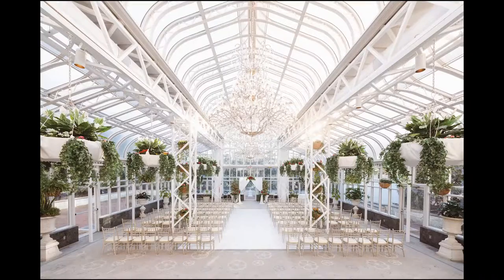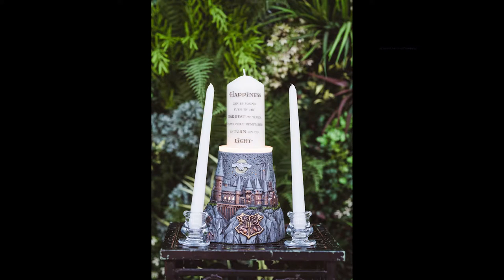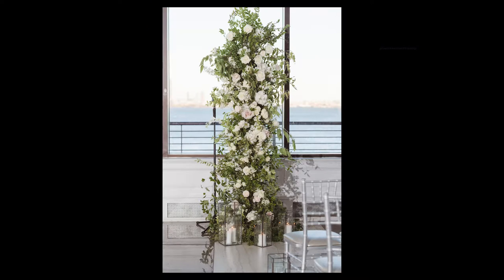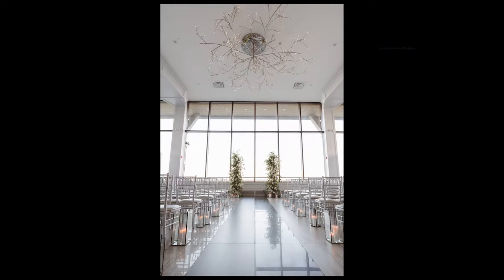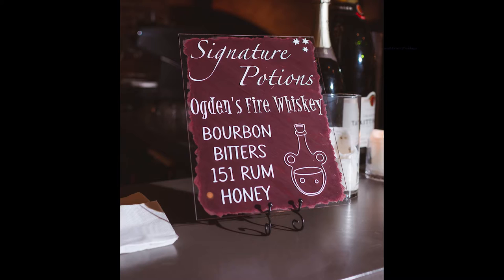For must-have wedding photos, you want to capture the ceremony decor, the altar, how that looks, any floral designs, the reservation signs, any kind of printouts that were made, any signage, welcoming signage, things like that. Capture those details before the ceremony begins.